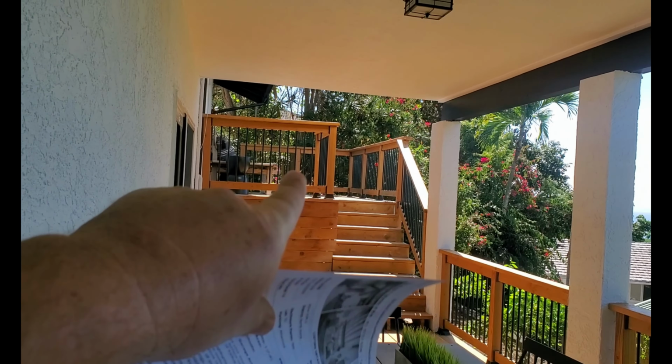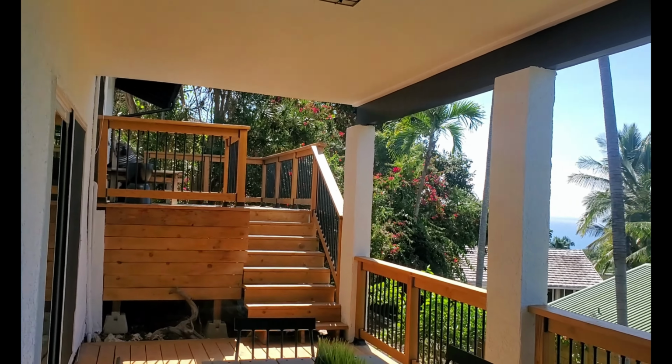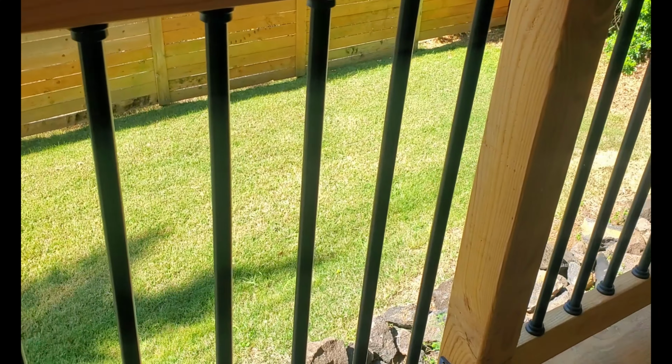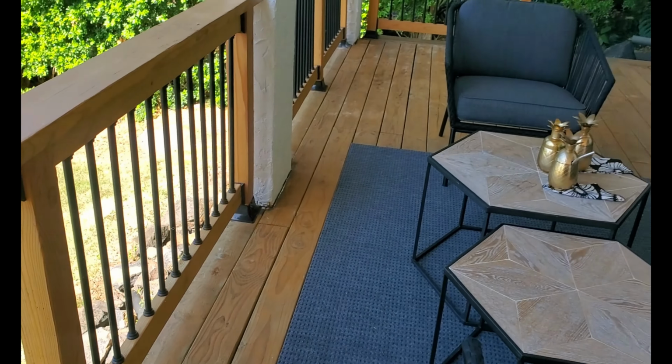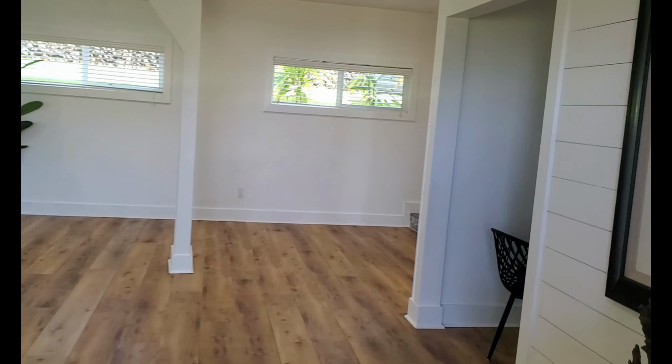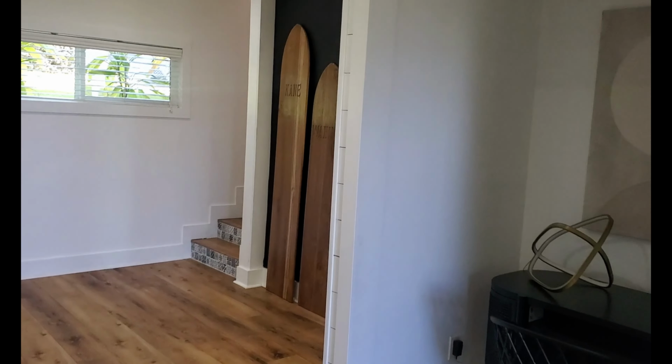And then you have an extra viewing deck up there, up those stairs, of course. And just little things like using that black around on this piece. Little attention to detail, it's really good on this home. And then we still have some more. I've shown you 2 bedrooms so far.